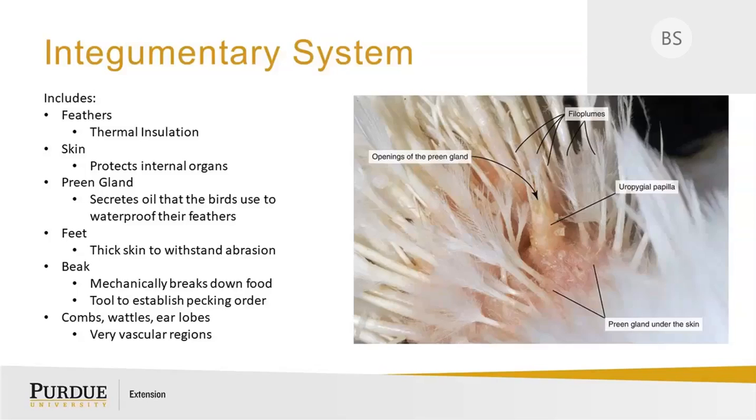So an interesting fact related to feathers is that when the egg-laying cycle stops, the estrogen levels in hens will decrease, and that's when the birds will molt. So it's usually about once a year that they will molt all their feathers and get new ones. And that also is impacted by light as well. So the amount of daylight, it's all related.